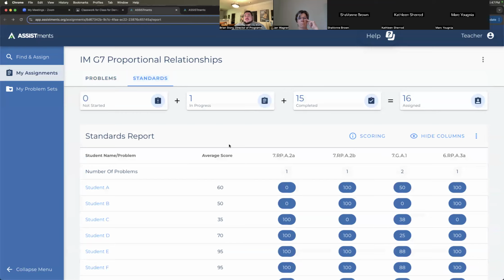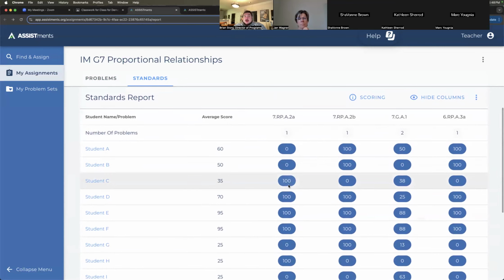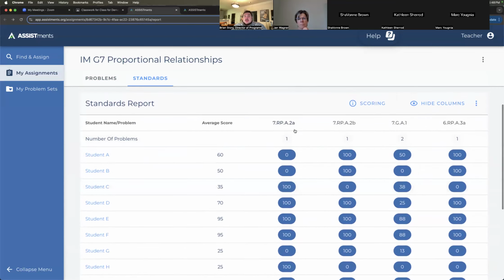The standards view is pretty straightforward, but we will tell you, instead of having each problem be a column, every standard is a column. We'll tell you the number of problems in the set aligned to that standard. If there's more than one, it goes into both. And then you can see student performance averaged across the problems on each of those standards. And as within the problems view, you can also sort.